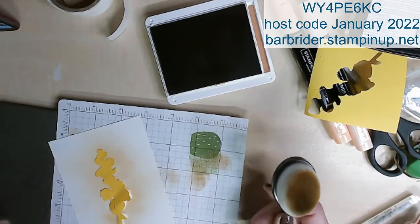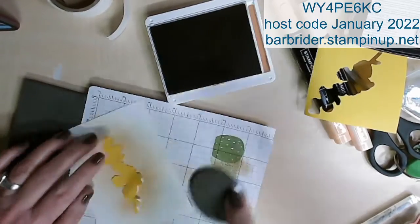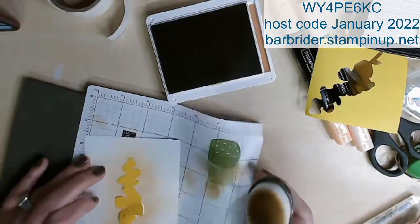I heard they had them. I thought I looked on Amazon and could not find them. So that's why I'm asking my fellow stampers here if you guys have a source for those.